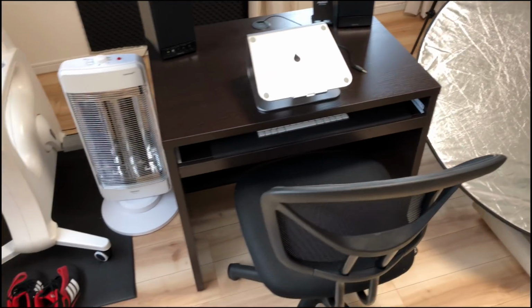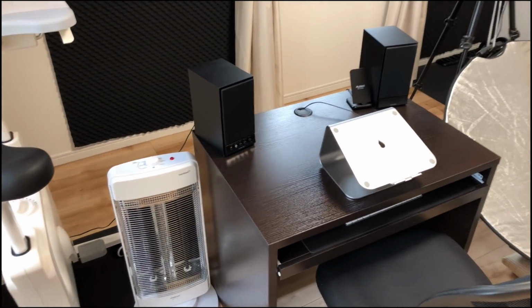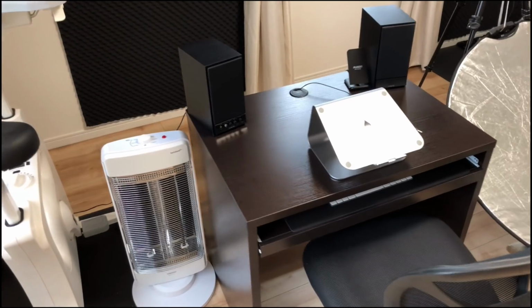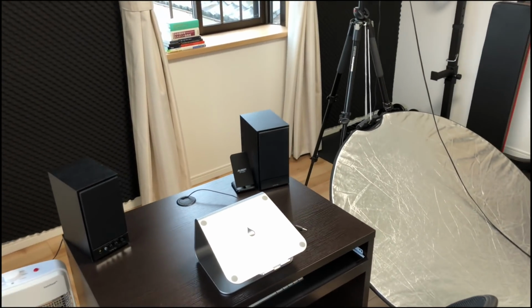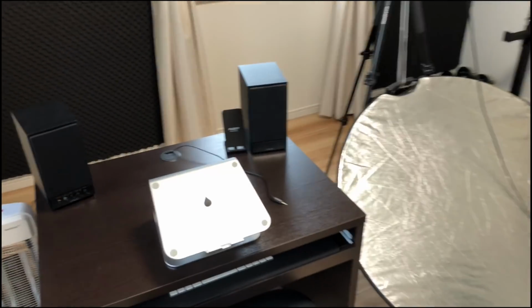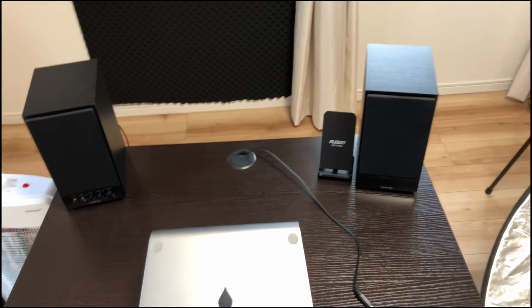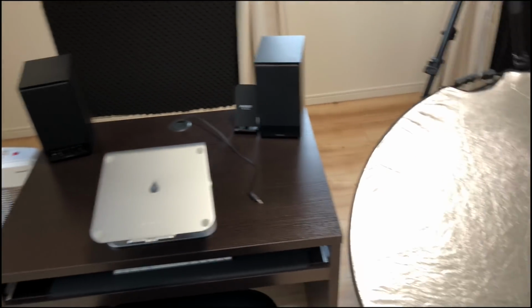This is the desk that I try and use as much as I can, although I end up doing 95% of my work downstairs at the kitchen table just because I've got kids. So I'm always working and holding kids. I can't really find enough time to work up here. So I've got some, let's see, Onkyo speakers. I really like these. I got these used, but they sound fantastic.